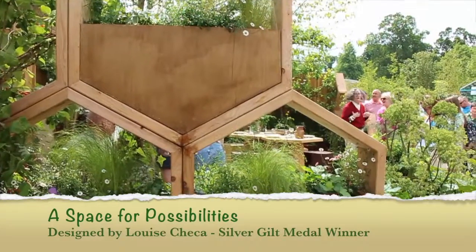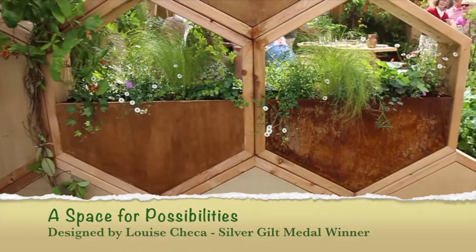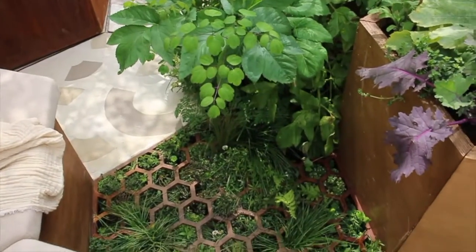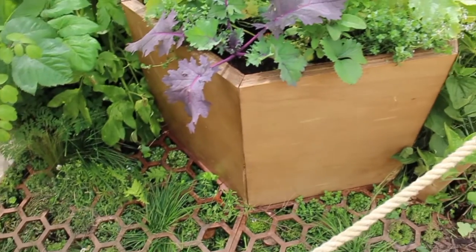A Space for Possibilities, designed by Louise Chica, Silver Gilt Medal winner. This innovative exhibit displays that anything is possible even in the smallest space. This hexagon design is inspired by bees.